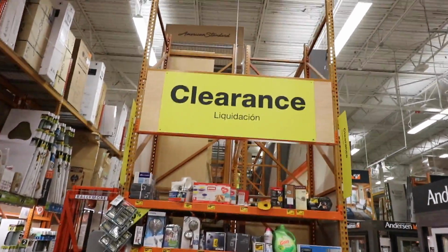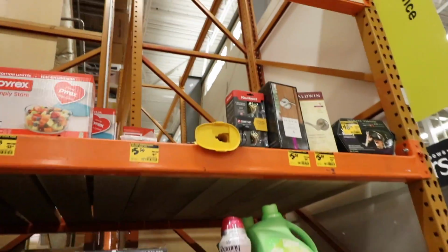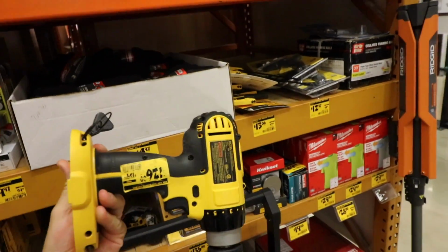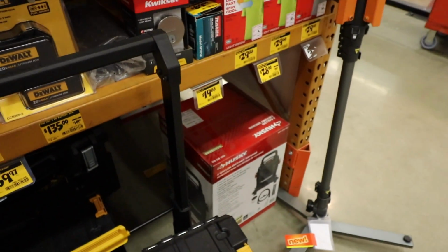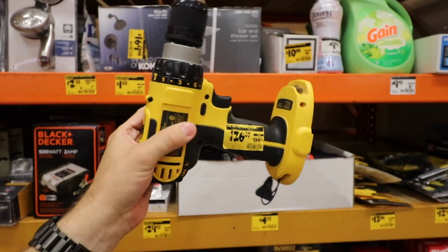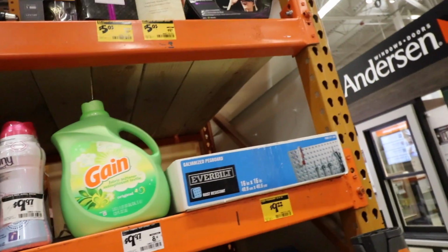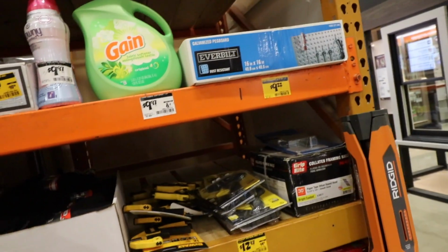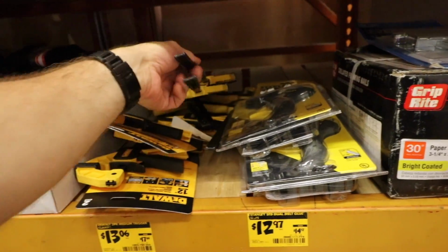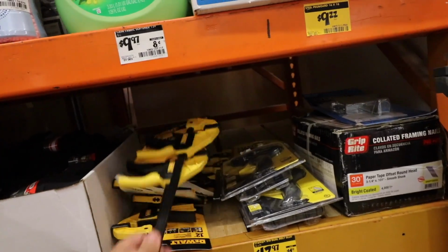This is clearance. You guys ever have a clearance section? It's just anything I would buy here. Ooh, look at this. What's happening here? Oh my god, look at this old XRP. $126 for that old XRP. I would say I would not pay that. So we got some DeWalt clamps for $13. That's a good deal if you wanted to load up. Two-pack for $13. That's not bad.